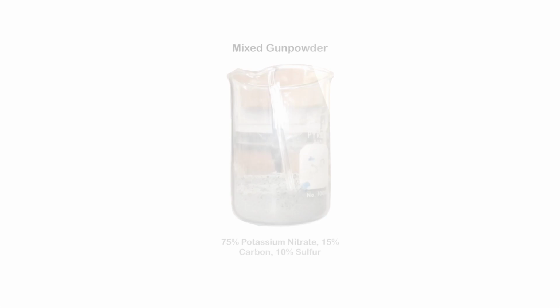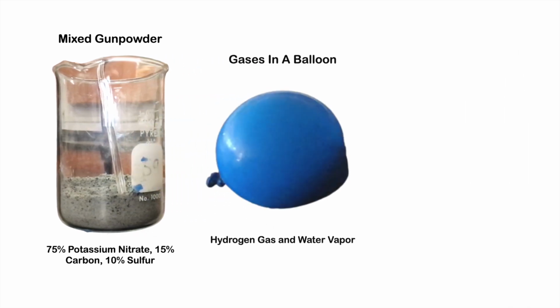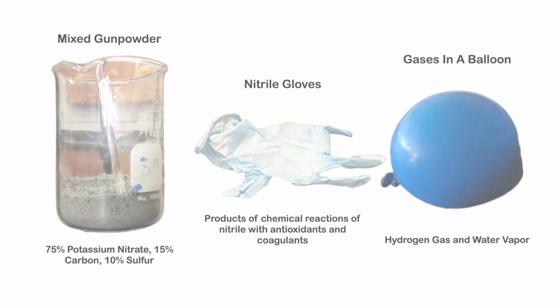Our first homogeneous mixture is gunpowder, which is 75% potassium nitrate, 15% carbon, and 10% sulfur. Our second mixture is hydrogen gas and water vapor inside a balloon, which is produced from our hydrogen and aluminum reaction. Our third homogeneous mixture is nitrile gloves. The nitrile gloves are made of a mixture of nitrile and antioxidants and coagulants. All 3 mixtures are homogeneous mixtures because all of the components are evenly dispersed and uniform.